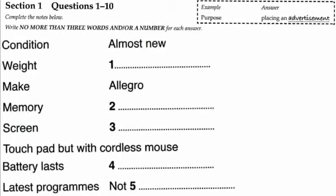Can you give more details about the one you want to sell? Right. Well, it's an Allegro, and it's got all the latest programs. Okay. What about the memory? The memory is only 0.5 gigabytes. And what about the screen size and the other features? Oh, well, the screen is, let's see, it's 37.5 centimetres with a standard size keyboard and a touchpad. But I've got a cordless mouse that I can put in with it if necessary. Well, some people don't like using a touchpad.